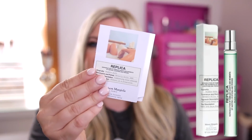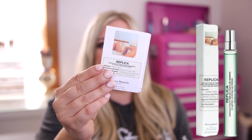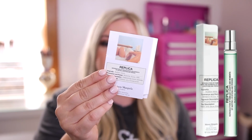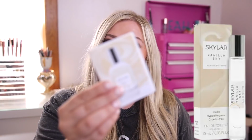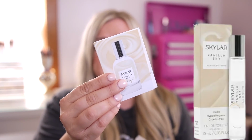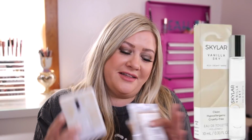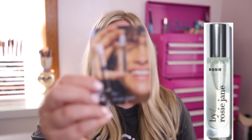I've been wanting this one. This smells so good. It's a very clean, soapy type of scent, so that's the one I'm probably going to redeem mine for. We also have the Skylar Vanilla Sky. Also really like this fragrance as well. If you guys love vanilla, this is a really nice pure vanilla scent, so I'm also very tempted on that one, but I think I still want the bubble bath. We also have the Rosie Jane Rosy Perfume Oil.